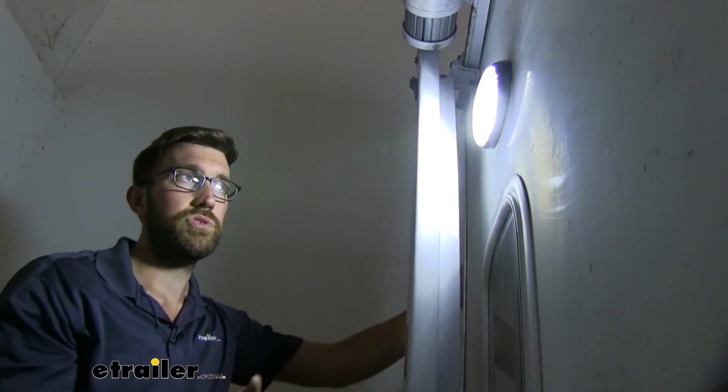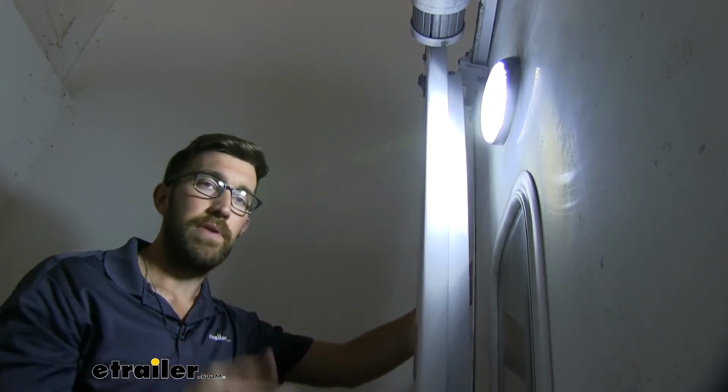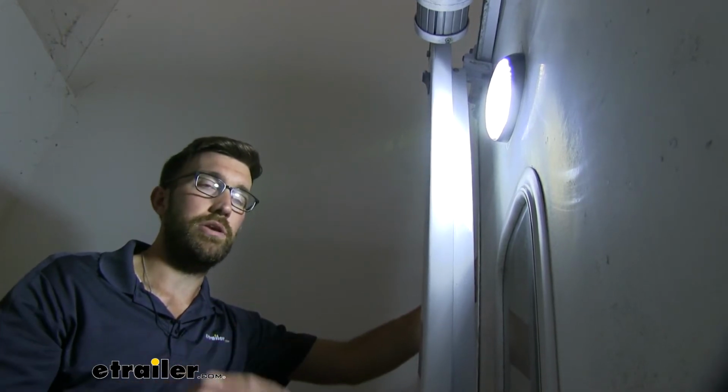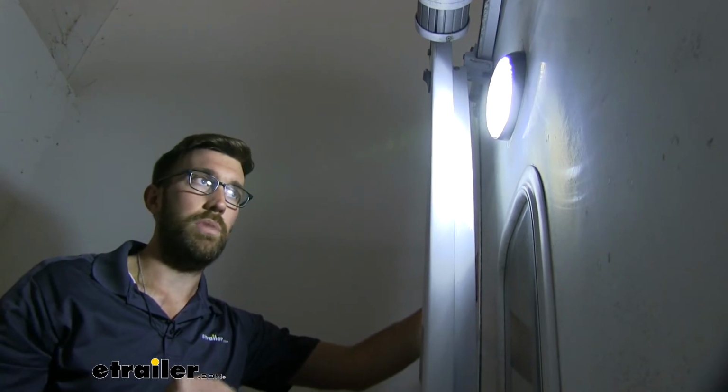And when it comes down to being at the campsite, you burn out an incandescent bulb, you've got to find a bulb, you've got to replace it. These, I don't have to worry about them. Once they're on, you're going to get a lot of years out of them. So I think it's a really good way to go if you're looking for something with low maintenance.